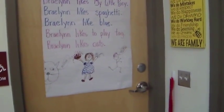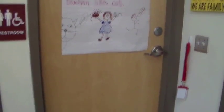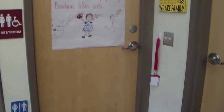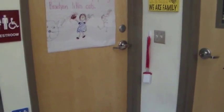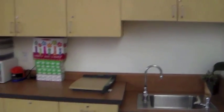And there's my door. And this is where I keep my star student poster during the week. This is our bathroom. And my policy is just like at home. If the kids need to go, they get up and go. They don't ask, they just move whatever time it is. I've really found that is the least intrusive to any teaching. And here's our sink area.